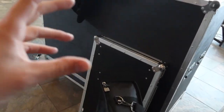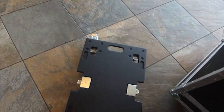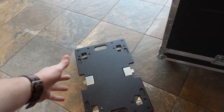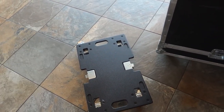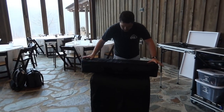And then the bag for the top also has good padding, and it has foam to protect the pins. And the caster plate here, this thing is pretty damn sturdy. It's got like, I don't know if it's plastic or if it's wood coated with like the truck liner, but it's dope. So this is how the whole package comes together.